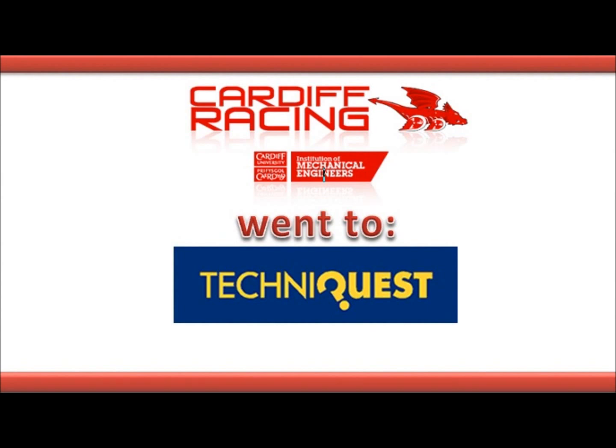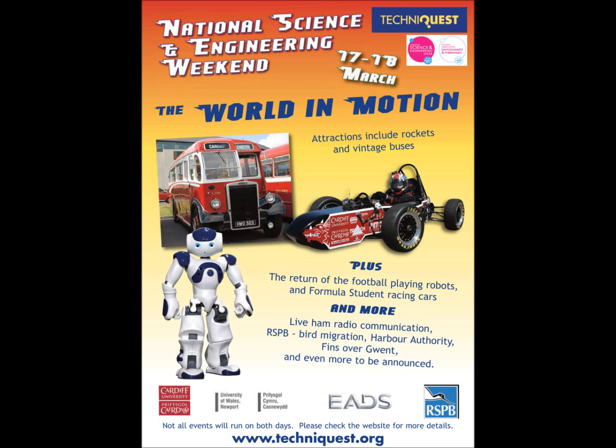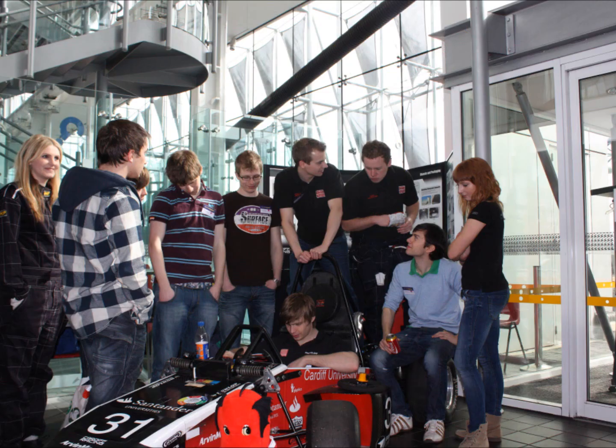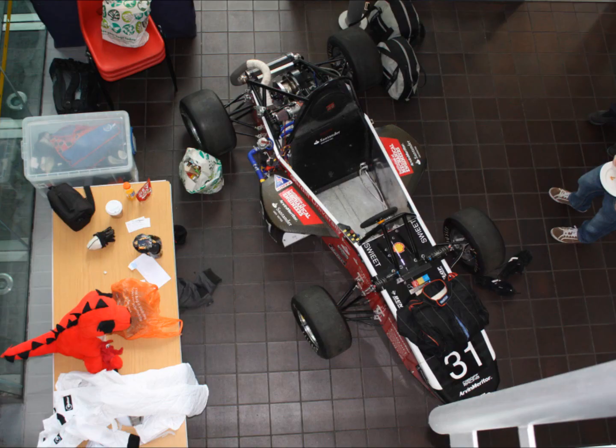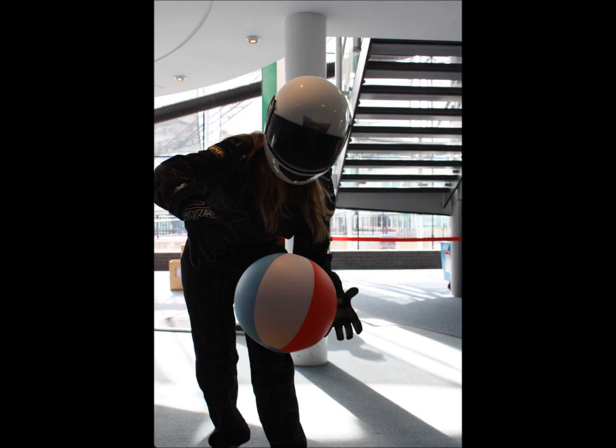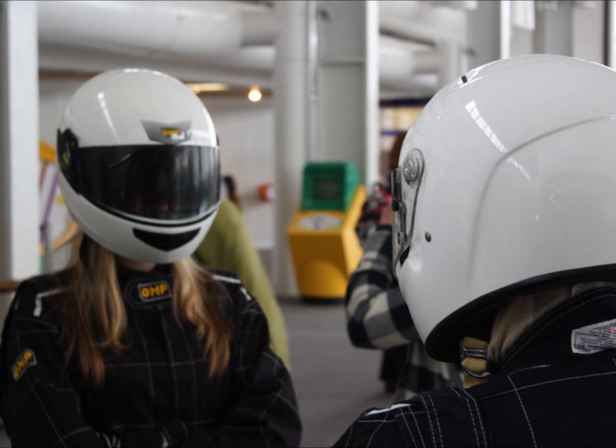As part of our engagement with the public, on the 17th of March, Cardiff Racing presented our previous year's race car, CR07, which is now disassembled, at Techniquest in Cardiff Bay as part of National Science and Engineering Weekend. Our team members were on hand to answer any questions that the public had and to promote Cardiff Racing to the community. Taking centre stage in reception, our car attracted a lot of attention and aimed to inspire future engineers. A surprise appearance of the Cardiff Racing Stig also occurred, much to the excitement of the younger generation.